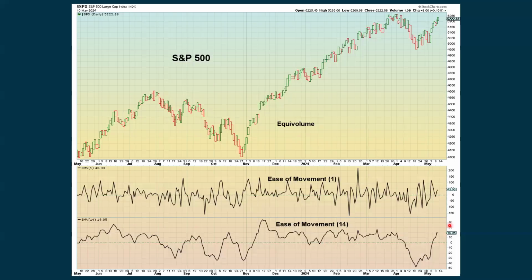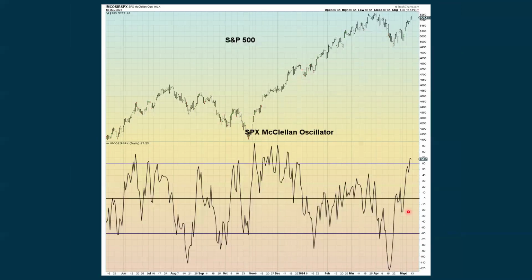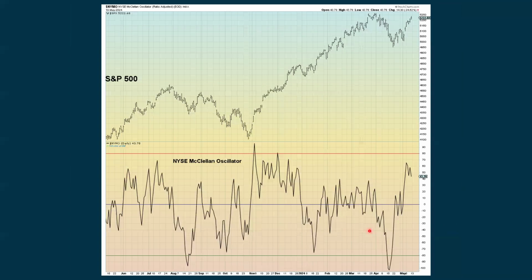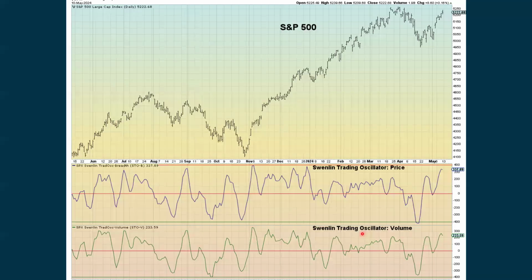The ease of movement continues to be positive, and the Aroon finally said, what? Something's going on. All right, it actually had been negative. It jetted up and is now looking positive as the green line's going up and the red line is now finally coming down. The S&P McClellan oscillator ticked down, but it's still extreme positive. So we're still going up with the summation index based on price and volume. The NYSE McClellan oscillator also ticked down, but it's still above zero. So the summation index for the NYSE, we're going up based on price and volume.